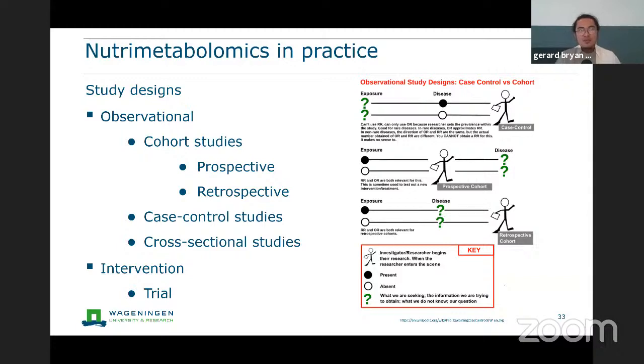In the interest of time, we will not go through in depth about the different study designs, but we will try to squeeze this in the next 2 weeks so that we can have a more fruitful discussion.